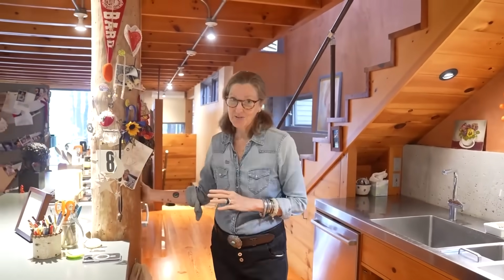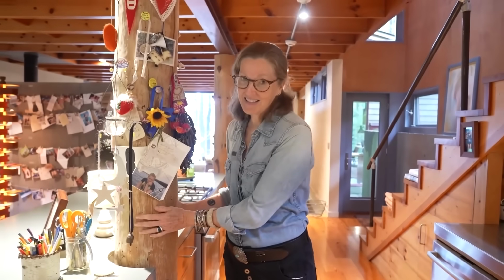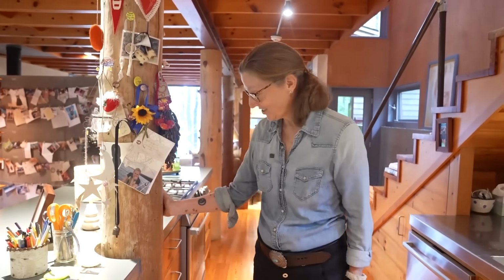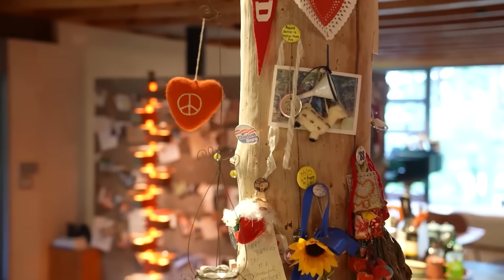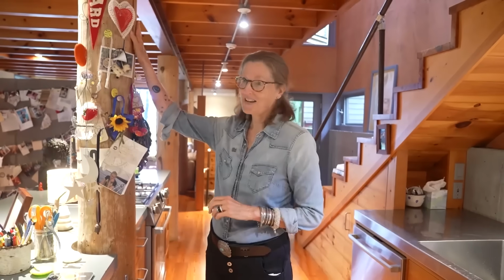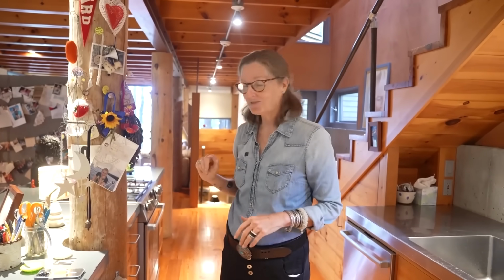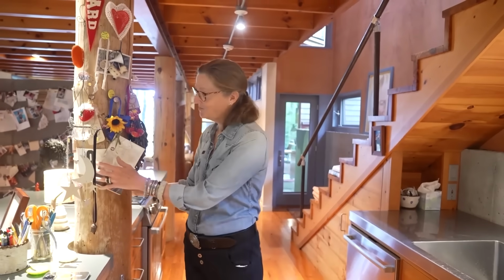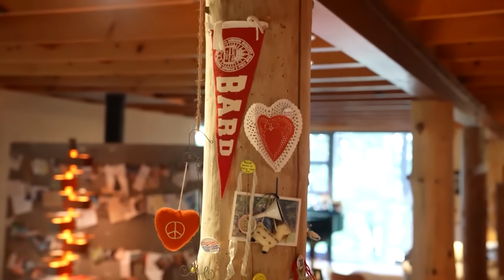One of the things you'll see as we go through the house are our beloved trees. So the name of this house is Lucky Pines, and these are the Lucky Pines. They were growing right here on the site, and we cut them down, saved them, dried them, peeled them, and put them back in as the structural system. So they go 3 stories tall all the way up to the roof. And then they become where I hang everything from wet beach towels to beloved treasures from the kids. And you'll see those all throughout the house.